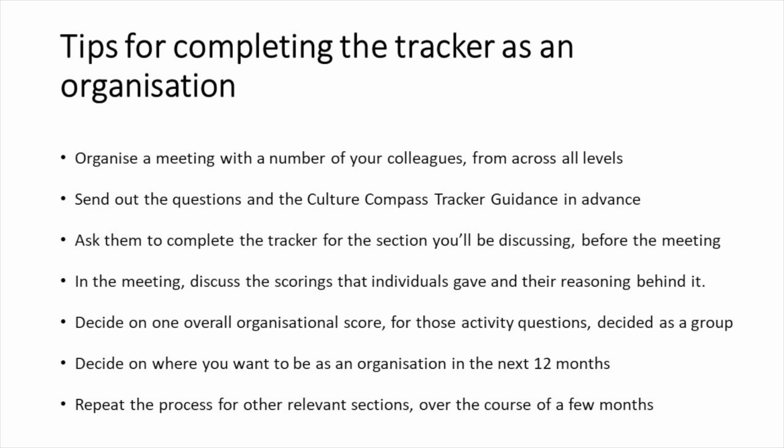And then during the meeting, you want to decide on an overall organisational score for those activity questions, and decide that as a group, so that the group almost signs off on the scores that you give, as well as the scores that you're going to aim for in the next 12 months. And then that's something that you can repeat for other relevant sections over the course of a few months. And then it's also something that you can repeat towards the end of the 12 months, or whatever period you decide to put on it, for you to improve your digital activities, and then see whether or not you were successful based on group feedback.